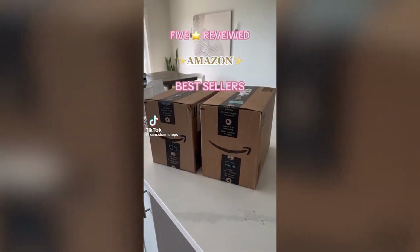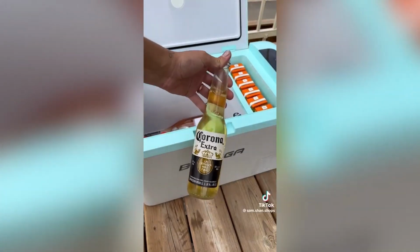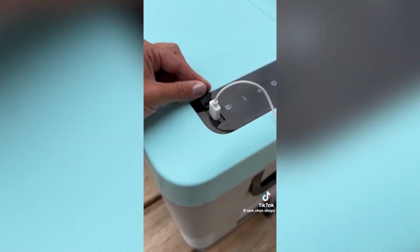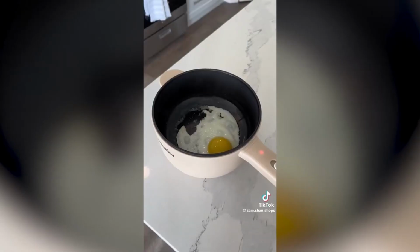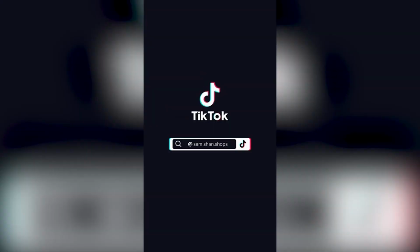5-star review Amazon bestsellers. First is this smart cooler that requires no ice to keep it cold, and you can set its exact temperature for freezing or refrigerating your items. I love that it has a USB port, and you can even plug it into your car. And this pot boils water in less than 5 minutes and requires no stovetop, allowing you to cook your favorite meal almost anywhere.